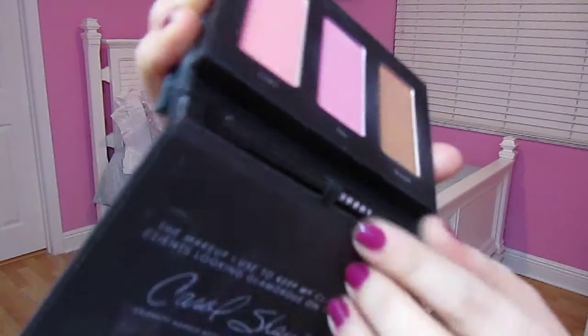I even used this little brush that comes in the palette to apply some highlight under my brow right here because I had forgotten my brush that I usually use for that, and it just worked perfect. It also has another little brush on the other side. That one I actually didn't use. It's kind of like a little angled brush, but you never know, it may come in handy. My only complaint is that the packaging does get a little dirty, but what matters is what's inside, and what's inside I love.